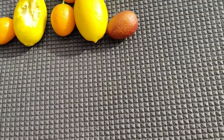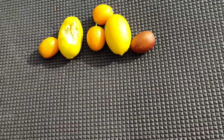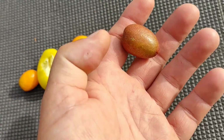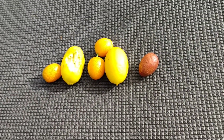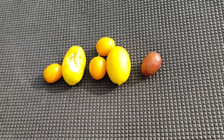Interesting fruit. I don't think it's going to replace the mandarin or the lime or even the caviar lime. I think the caviar lime, where you squeeze the lime and the caviar comes out, is still much more interesting, but it's yet another crazy citrus hybrid which is being grown and marketed, so I'm happy I tried it.